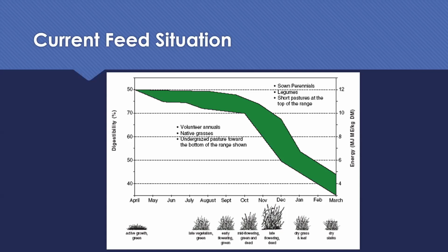And digestibility is closely correlated to the energy, which we record in megajoules of energy per kilo dry matter. As you can see there, we're getting down to about 6 megajoules of energy per kilo dry matter in a dry grass and leaf. And every rain on dry pasture or stubble is going to deteriorate that further by approximately 1 megajoule of energy. So by January, we could be in that 4 to 5 megajoules rather than 5 to 6 that we would normally see, or even less.